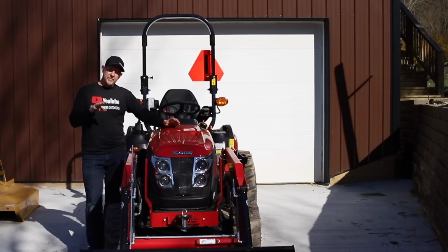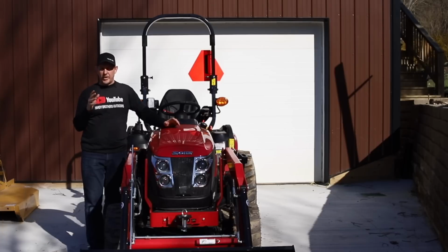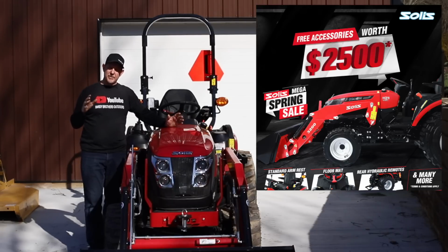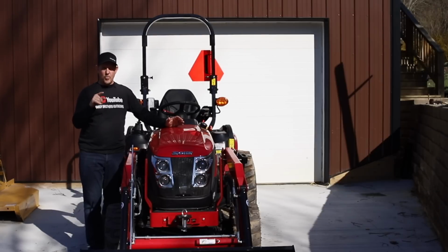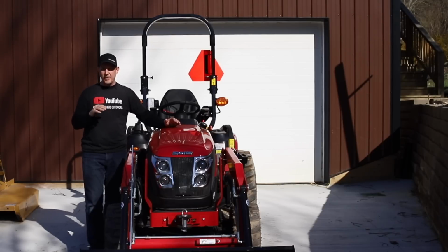Okay, so now I want to shift into the fourth part of the frequently asked questions to be more around the buying process and the pricing. And one thing I'll point out is they are having a spring mega sale. So keep in mind, SOLIS is new to the market. They're ready to sell some tractors. And they have a number of dealers that have these tractors in stock, and there's some great deals going on. I'll talk more about that particular special here in a few minutes, but let's first talk about the financing.